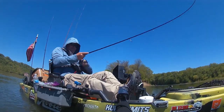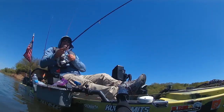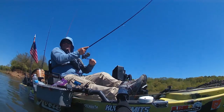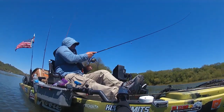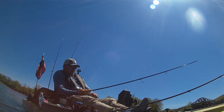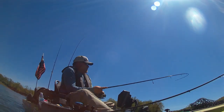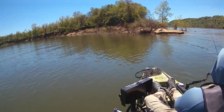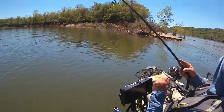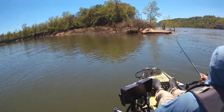So if you have the time, it's a good time to go out, and you want to look for that 60-degree water temperature. You want to find when the Ohio is running about 28 feet, which really starts pushing those fish up. This is below Meldahl Dam, for the height of the river that I use.